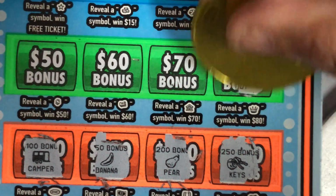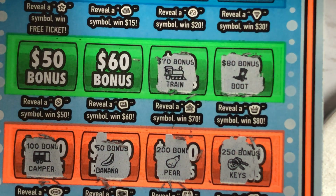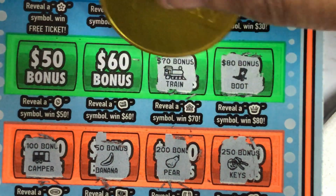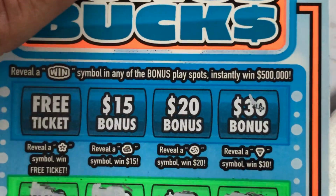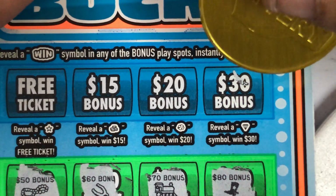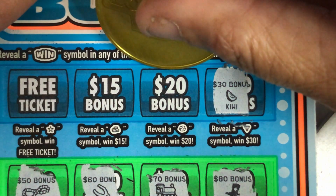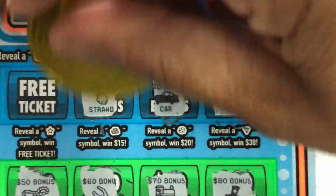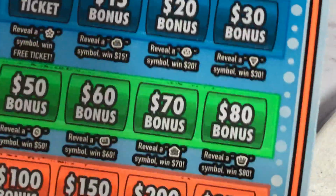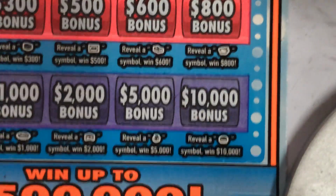Okay, looking for a crown, got a boot, looking for a castle, got a train, a bank or something, looking for a roll of dollar bills, got a wishbone, looking for a dollar sign, got a necklace. Now, I know these very well since I've seen them, people win on them. Got a diamond, nope, got a kiwi, looking for a clover, car. Looking for a stack of coins. No. Looking for a star. No. All right. Nothing on ticket 5.